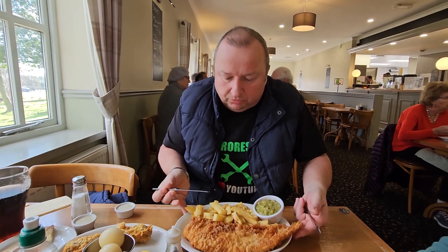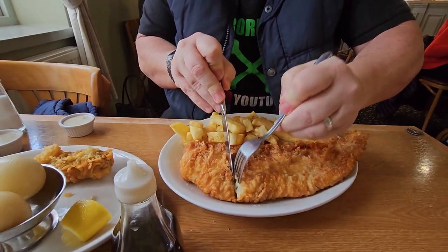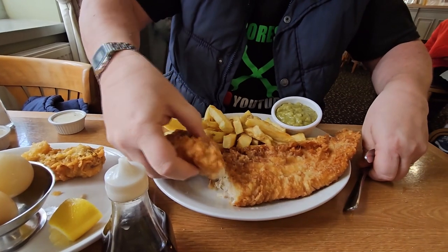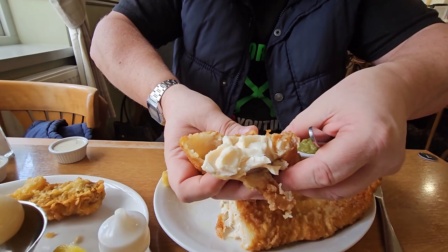Fantastic. Let's cut into this fish. Let's just cut it open and show you. Look at the thickness of that. Look at that. Can you see that? Absolutely superb.